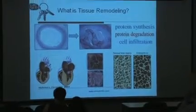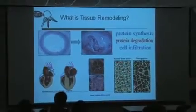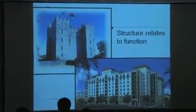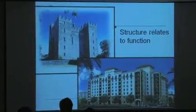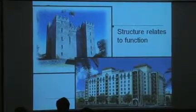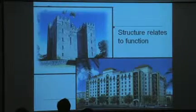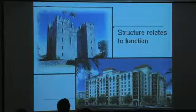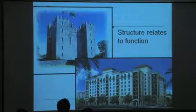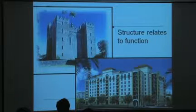And as you can imagine, from an engineering standpoint, once you start to change the tissue composition, you start to change the properties. One of the first things that was kind of beat into us when I started this graduate program, in the second class, which again is still the best class ever, is that structure relates to function. I like to analogize it with this medieval castle, which looks very different than how houses look today, but it wasn't built this way just to look this way.